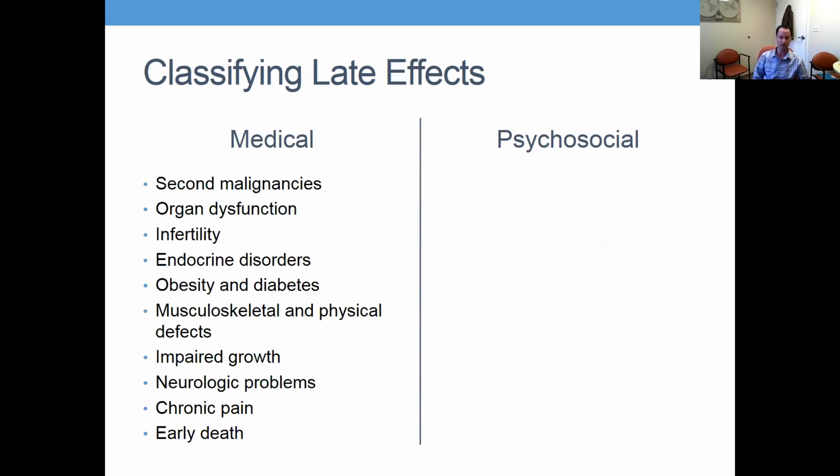So as we think about classifying these things that we call broadly late effects, they can fall into categories broadly as medical and psychosocial. And some of the medical late effects we would think about focusing on include second malignancies, rather importantly, organ dysfunction, including cardiac or pulmonary dysfunction, renal dysfunction. Pretty much any organ system you can think of is at some risk depending on the cancer that was treated and the treatments that were used.